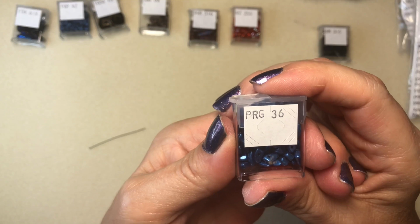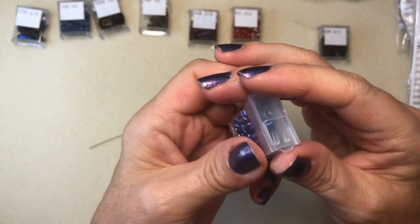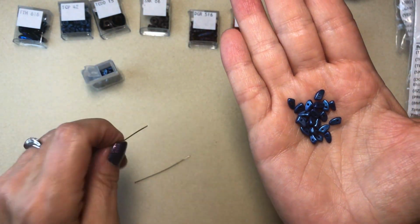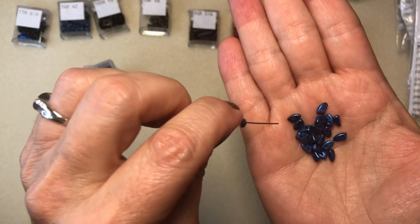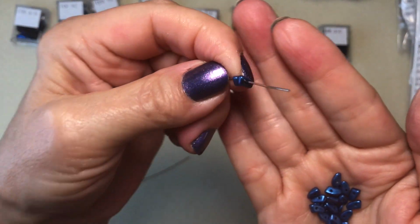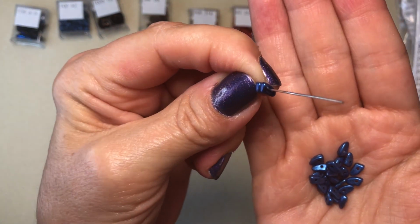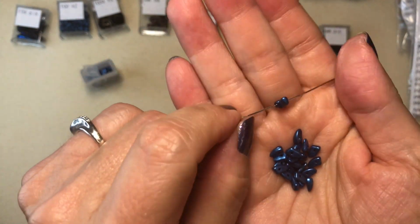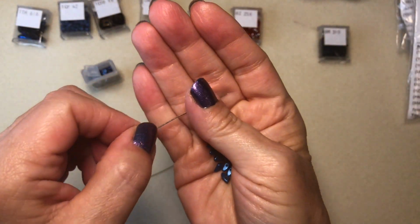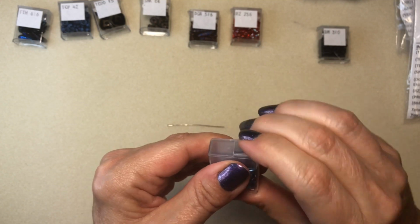And next is PRG36 metallic suede blue prong, 7 grams for $3. Oh, and these are cool too. See, they have that little curve on them. And you can see where the hole is on these. So this is fun. I can't wait to work with these.